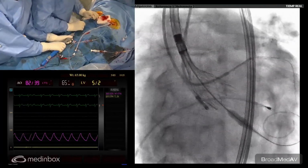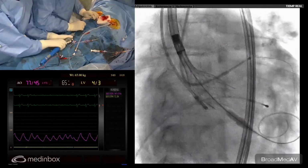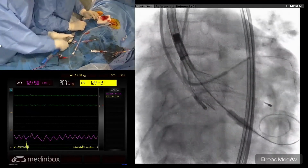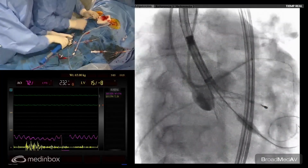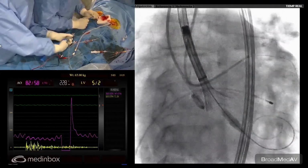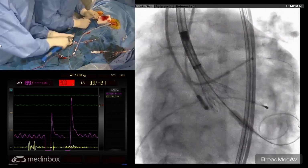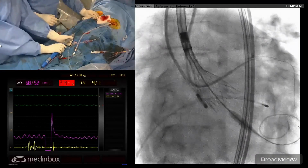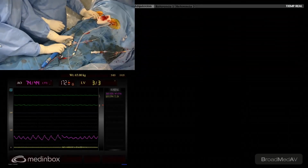120. Okay, pacing. Okay, Carlos, closing. Very fast. Test. There. Let's go. Test. Okay, enough. Stop pacing. Inject.